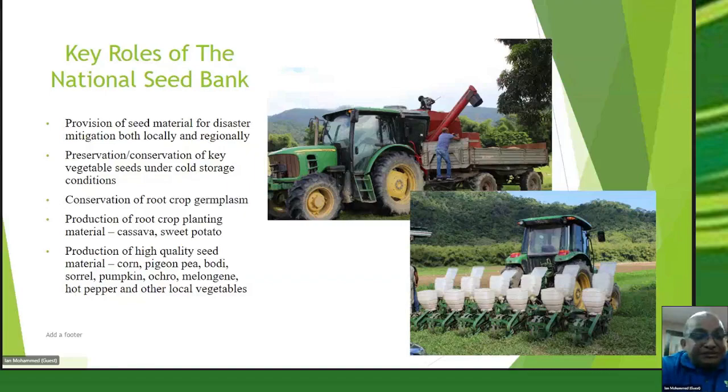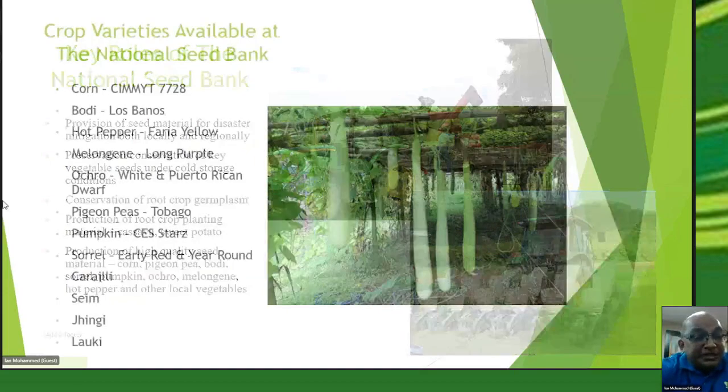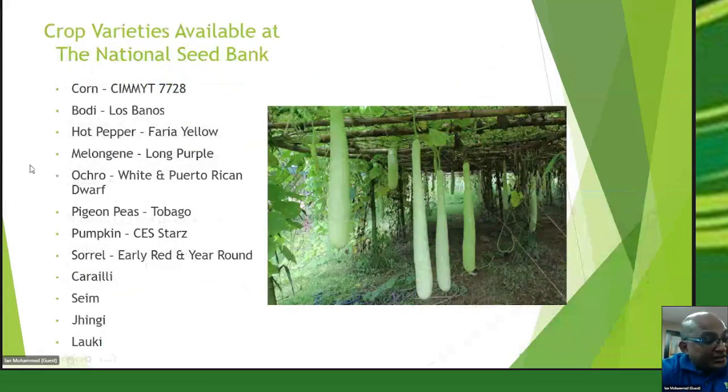In terms of the vegetable crops or the other type of crops, we do corn, pigeon peas, which is actually the Tobago pigeon peas, bodi, sorrel, pumpkin, okra, melongene, hot peppers, both red and yellow, and other local things like lauki and jhinga. Again, all the varieties are what you call shooter type.